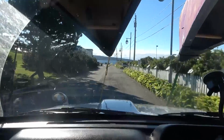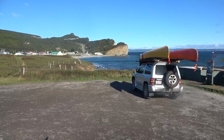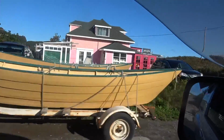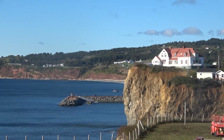Very mountainous setting. Absolutely amazing drive. We explored some of the town of Percé, climbed up a hill, got great views of Percé Rock, great views out to the ocean, and this gorgeous maritime architecture. Very, very cool. Just quintessential Quebec maritime environment here. Very unique and just incredibly beautiful.